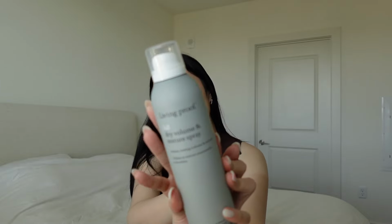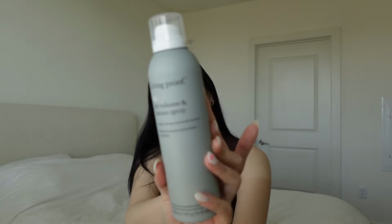Okay, last but not least, for my favorite summer hair products, this one is by Living Proof, and it is the Full Dry Volume and Texture Spray. So this is a nice big bottle. Just gives you instant volume and texture for your hair. I love it. This kind of looks like the bottle for the dry shampoo, but it's not the dry shampoo.